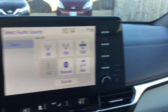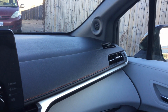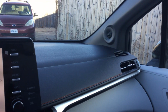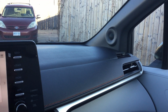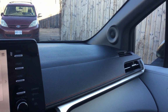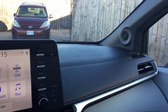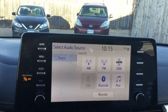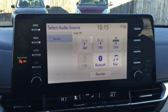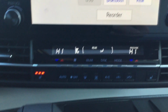This also does come with an upgraded JBL sound system that you can see there. So this does have the 12-speaker sound system. It sounds very good. So whatever music you're into, you're going to be able to enjoy it with nice, clear, and bassy audio. So it sounds very good. This also does have the moonroof, which is above me. So just another really nice feature that this vehicle has.